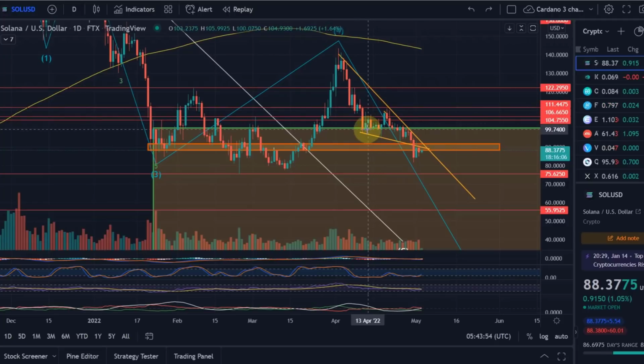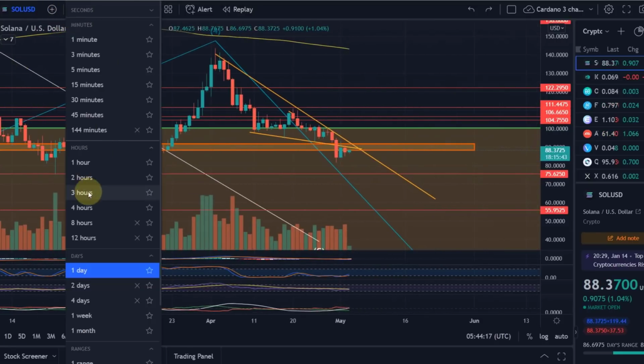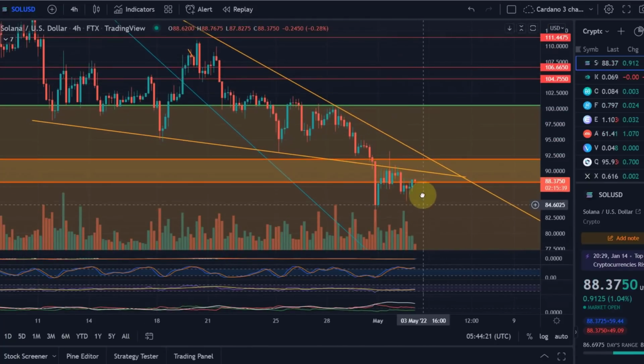Because honestly, this is sort of the correction in a downtrend, and that can happen at any time. And we currently see here potential that Solana will break above that resistance box again. The reason is that we are currently getting into a triangle formation. So what I said to you last video was that there's a good potential that Solana goes up again and retests the wedge from below, and that is exactly what happened.